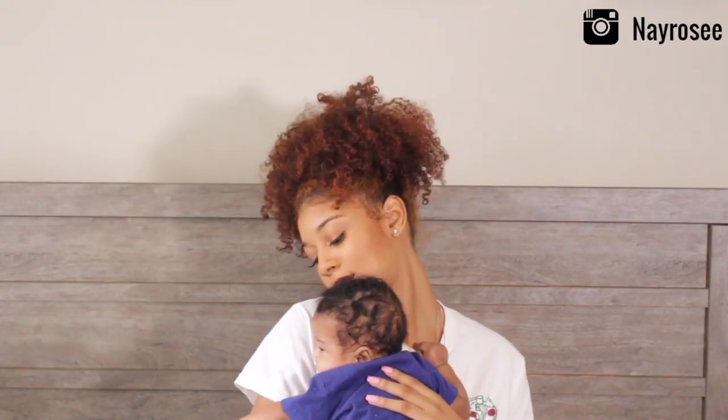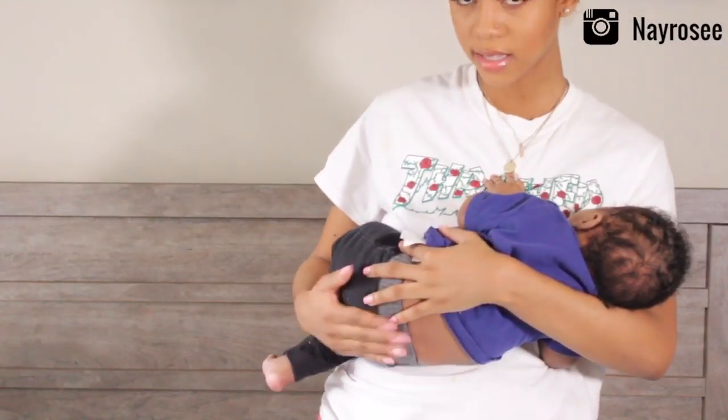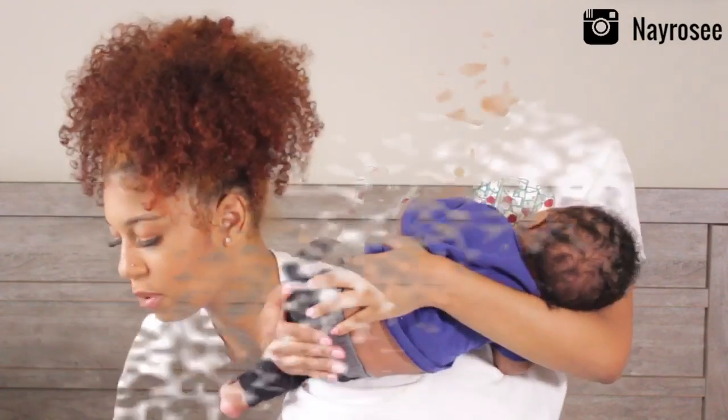Is he asleep yet? Let me just demonstrate real quick before he goes to sleep. So I just walk around with him like this and pat his little butt like this. And he calms right down. Let me put him to sleep real quick because he's sleepy.